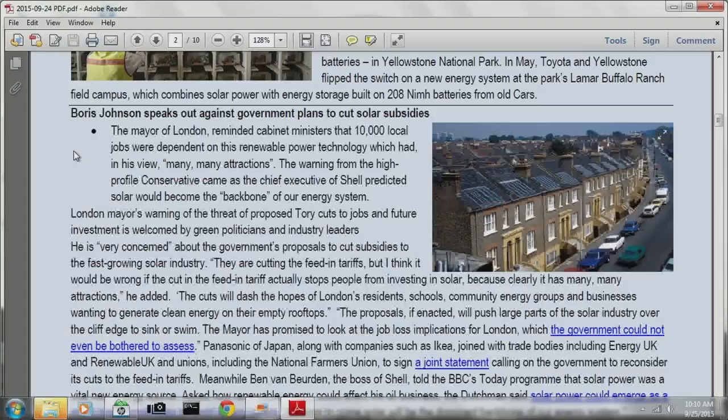Reminded cabinet ministers that 10,000 local jobs were dependent on the renewable power technology, which had, in his view, many, many attractions. The warning from the high-profile conservative came as the chief executive of Shell predicted solar would be the backbone of our energy system. And there you see it, folks. Solar panels on houses in London. Yeah, why not? It's interesting.